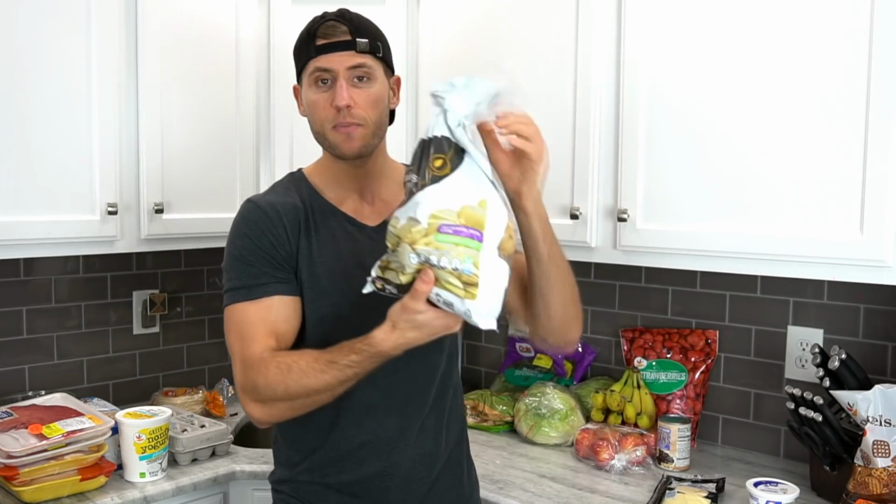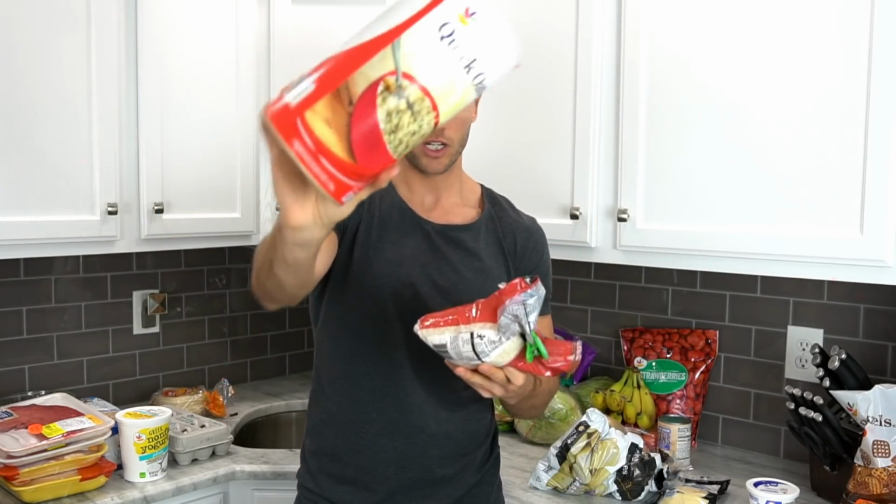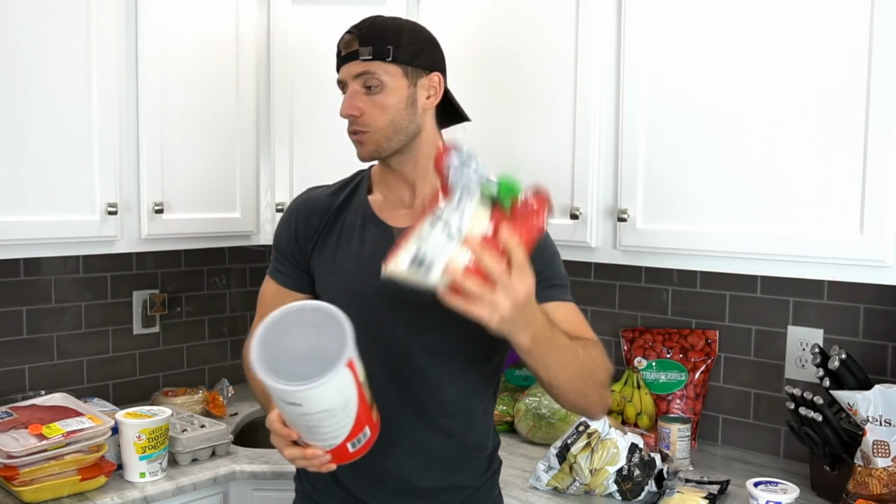Then we move into carbs, probably the cheapest thing. All we actually picked up today in bulk was this 5-pound bag of white potatoes because I already have some other stuff. So always have these in the house. So just quick oats and a 5-pound bag of rice. Those are the main cheap carb sources in bulk.